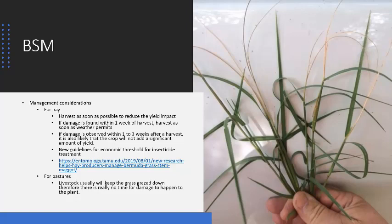If you observe the damage 1 to 3 weeks after a harvest, it's likely that the crop will not add any significant amount of yield. And so what that means is if you get this damage in a hay meadow about 1 to 3 weeks after a harvest, and when we look at a harvest of Bermuda grass, ideally we're looking at 28 to 35 days, and so if this occurs on day 14 to 21, you're not going to get any extra growth or yield out of that, because that plant's going to be prohibited from growing anymore because of this damage that's occurred.